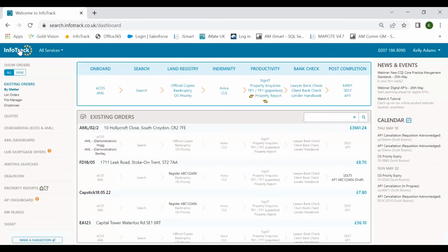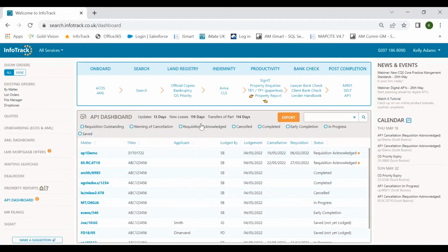Like all of our InfoTrack products, we have a big brother overview of our applications and submissions. If I select the AP1 dashboard, you can filter through your submissions using the band at the top, such as requisition outstanding, warning of cancellations, cancelled, completed, and so on. You can also use our handy export tool, which allows you to put all your submissions into a CSV file, and you can filter through those for any auditing purposes.